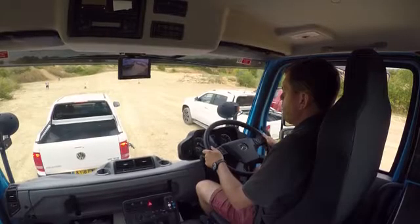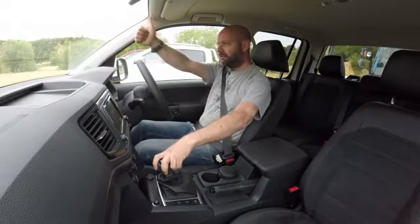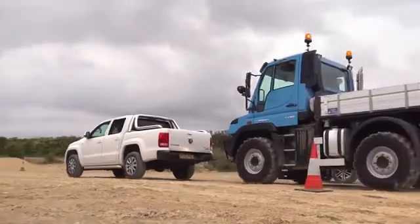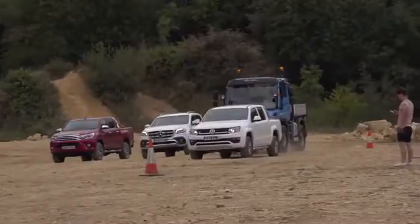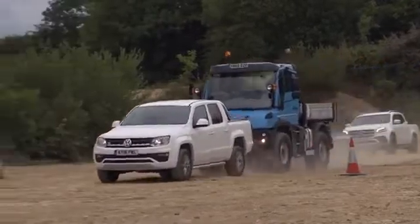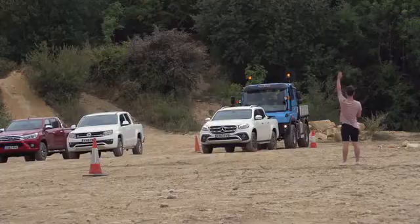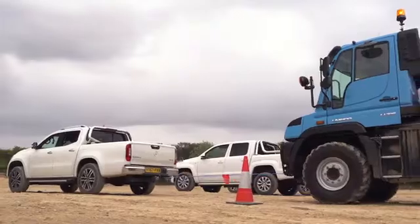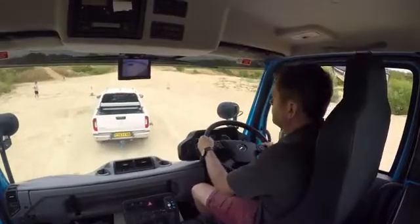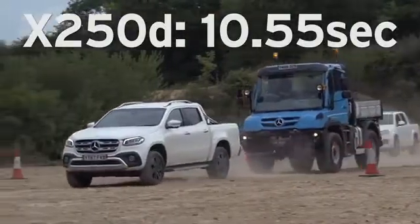I'm going to be a bit gentle on the getaway because this is a manual. The Amarok doesn't get away from the line as cleanly as the Toyota, and it crosses the finishing line in 9.93 seconds, more than a second and a half shy of the Hilux. And the X-Class comes in the slowest of the three with a time of 10.55 seconds.